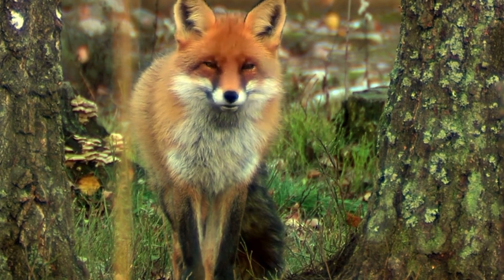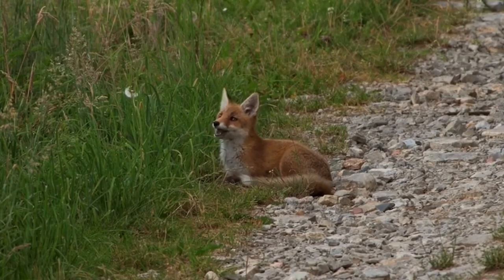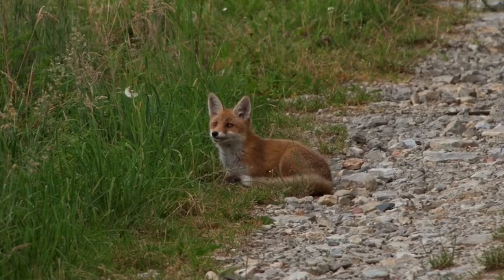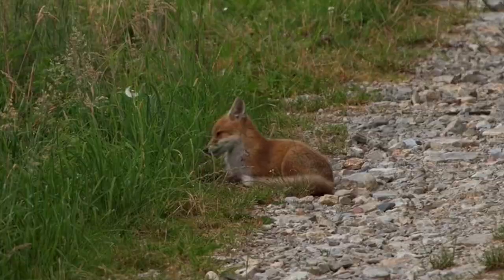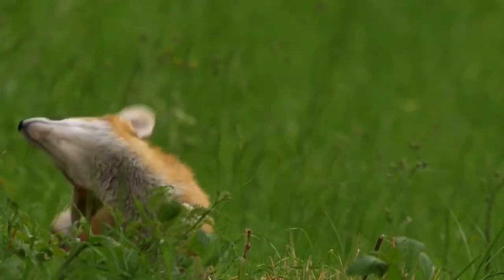Red foxes are social animals and live in loose family groups. They are normally made up of a breeding male, breeding female, and their young. Mating takes place in the winter, and this is when foxes are most vocal, with males making a barking noise, while females, also known as vixens, make a spine-chilling screaming sound.